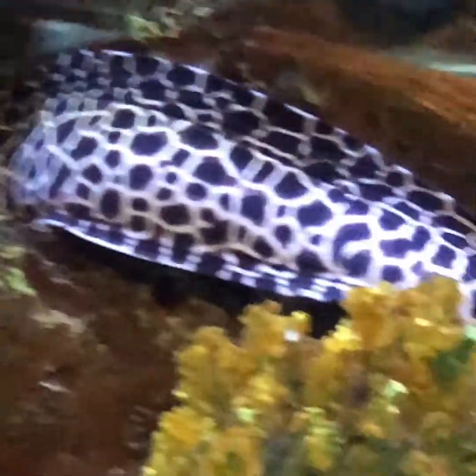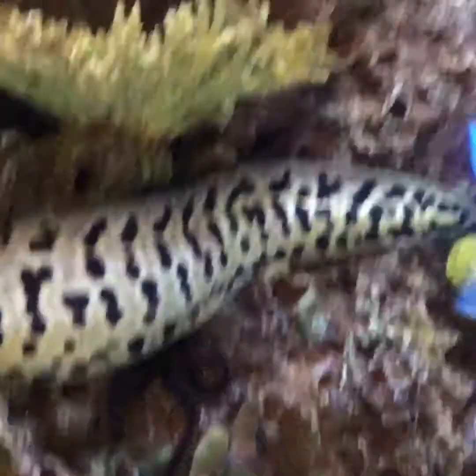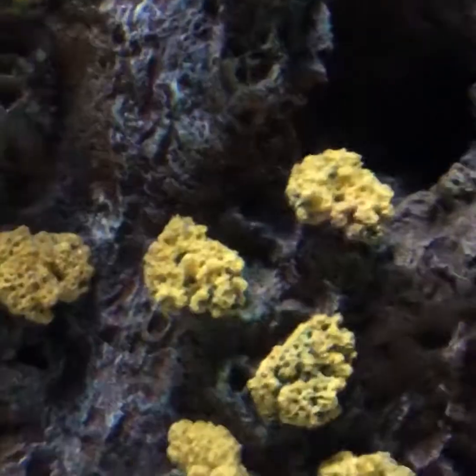with its tail out here. This one is that one, and this one is. The zebra moray is this one. Yeah, right. No, that's the end of that one, the snowflake moray. I don't know where the zebra moray is. I can't find it. Not here. Probably hidden in the holes.